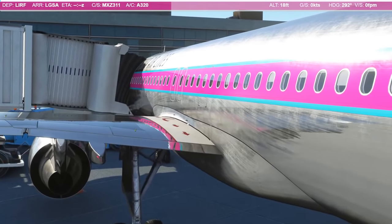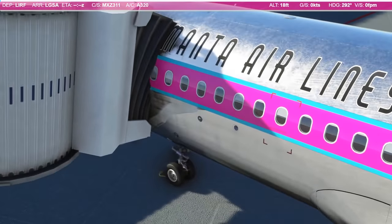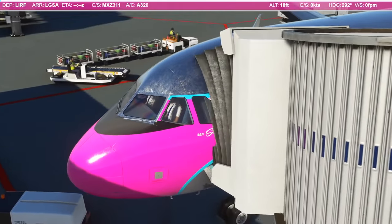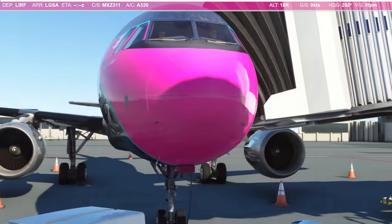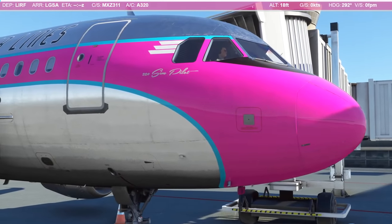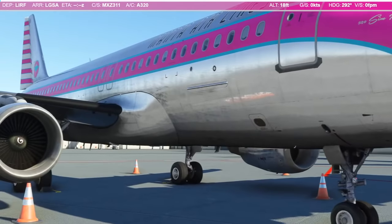And then as we move forwards, you've got little details. Manta Airlines in the retro font at the front, which I really like. And then as we come around to the nose, we get that sort of nose covered up. This is quite a common style at the time, which you can't have bare metal on the radome, of course, so that needs to be painted, so that's nice. And then 320 sim pilot written on the side. So yeah, as ever, fantastic work by Paddy.